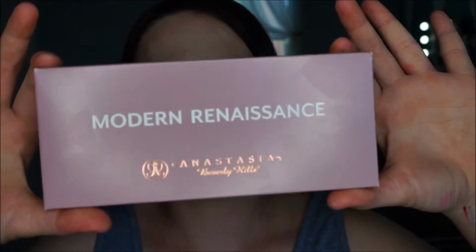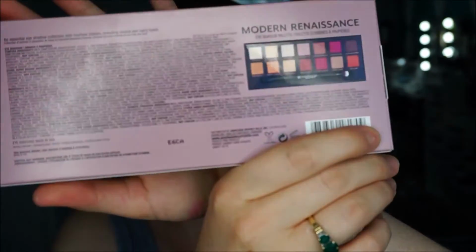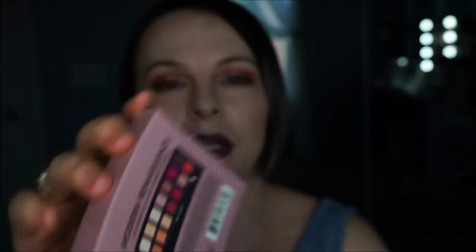Today I decided I want to talk about a new palette that I bought. It is the Anastasia Beverly Hills Modern Renaissance palette. This is its packaging. And I knew immediately when I saw it that I had to have it. All of those reds, all of those golds, pinks, it's a really pretty color.